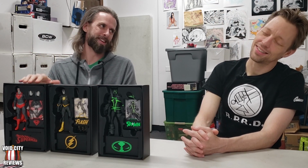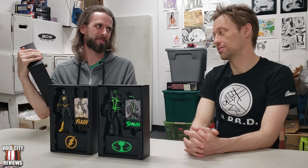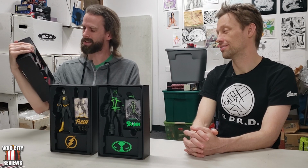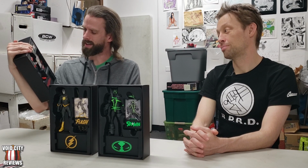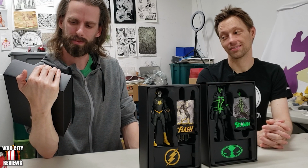Gotta get Superman. Plus, I like this Superman figure. I'd rather spend money on this Superman figure than... Do you like that Superman? Yes. I like it much better than Rebirth. Okay, well... Short, fat Superman. That's not hard. Yeah, I mean, that's a low bar. Like, this figure... Small head, big hands. But otherwise, a good figure.